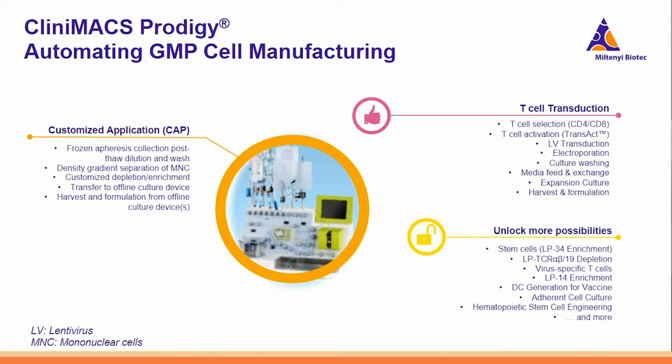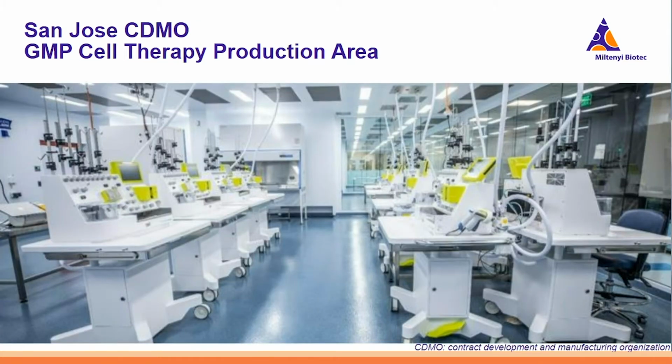Here you can see an example of how the Prodigy has been used. This is in our facility in San Jose, in which we're using the Prodigy platform with single-use tubing sets in a closed system, and this allows parallel manufacturing. And this is a great example of a cutting-edge facility, and we're continually ramping up the capacity to meet the needs in the field as we get more and more.